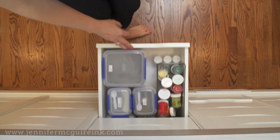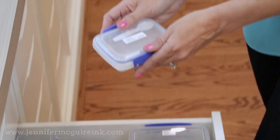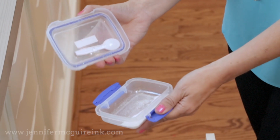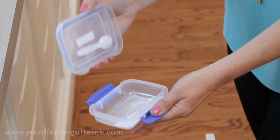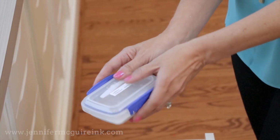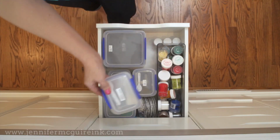And the powders that I reach for the most, I have in little containers where I have a cable clip that holds a mini spoon. So I can use the spoon to scoop the powder onto my project and put all the extra powder back into the container, and then there's less mess.